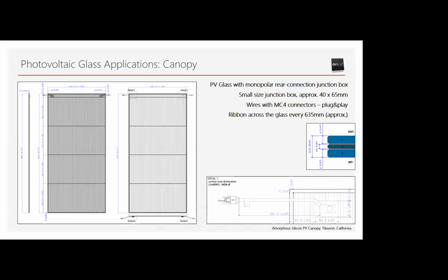Well, here is the detail of the same junction box, as I said before. Here you can see pretty well on the left side, each glass is going to be connected with the next glass in a positive, negative, male-female click system. So very easy to install, no complications in that sense.